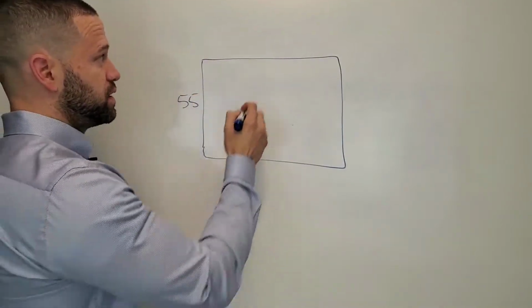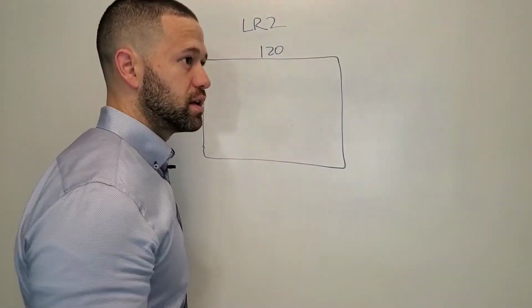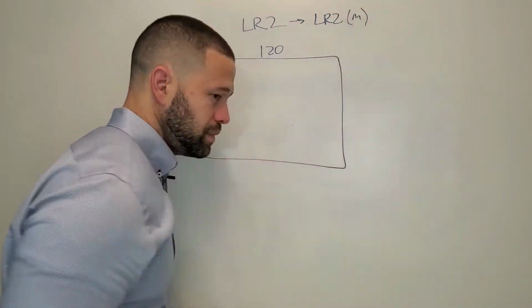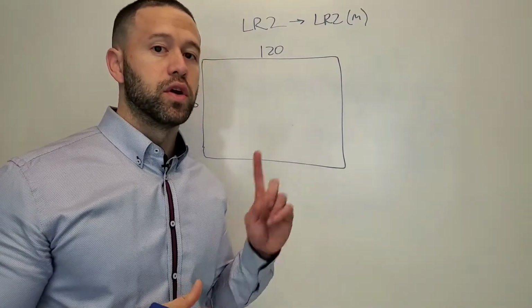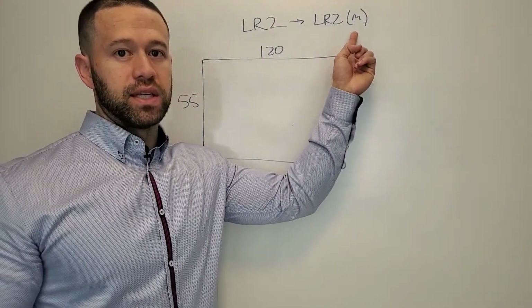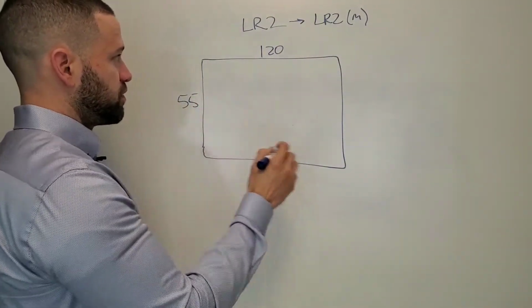This is 55 feet by 120 feet. This property was zoned LR2 before the HALA upzone. After the HALA upzone, it became LR2M. This is essentially what happened to almost every property that was already zoned low rise: it stayed the same designation, you just added an M after the designation. And I'll explain to you what that means in a second. But so this is this property, 55 by 120.